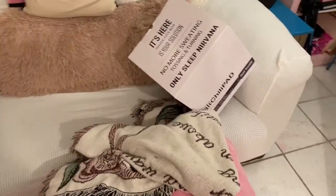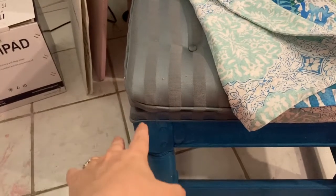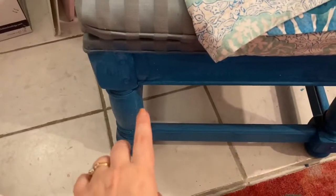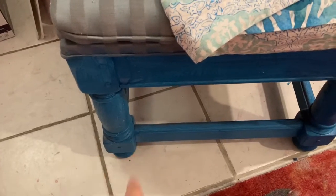So it's just a lot of wonderful progress happening in my room that I'm really excited about. All over again. So this is that hideous, remember the 80s and 90s kind of look to it, that yuckiness. So this was wood. It's very heavy wood. So I painted this the Cayman blue, although I think it has some other shades of blue in it.